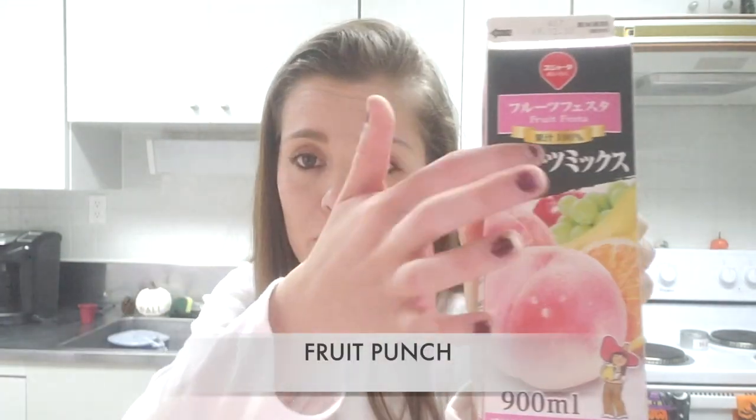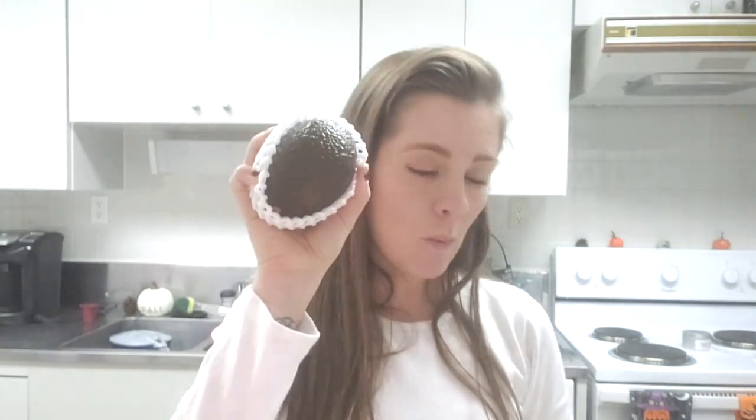Then we got this peach fruit drink here. I believe it's peach, but it has everything else. I didn't look this one up. I got 1 avocado. I got these wheat noodles to make miso soup and different soups. And along with that, I got shiitake mushrooms, because I know these are shiitake mushrooms because I know what they look like. They're so beneficial for you guys.